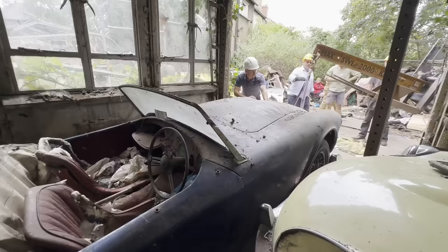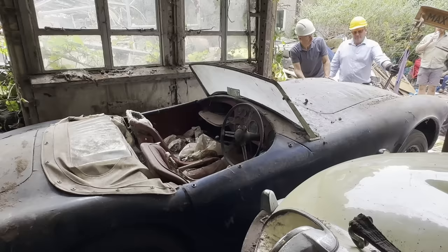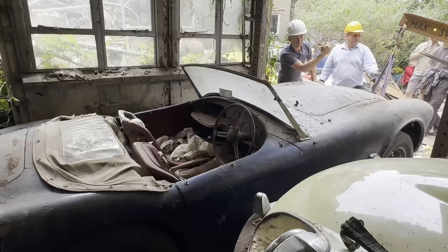Now, so obviously we're in the garage. This AC is coming out. Put the girders on the back. Come forward a little bit.